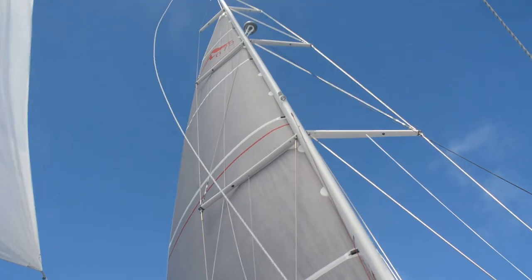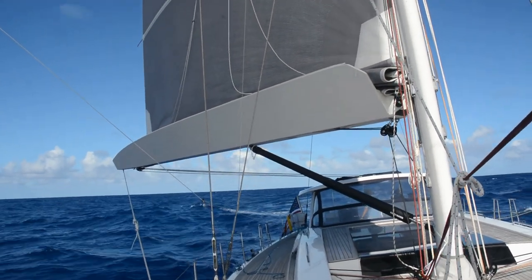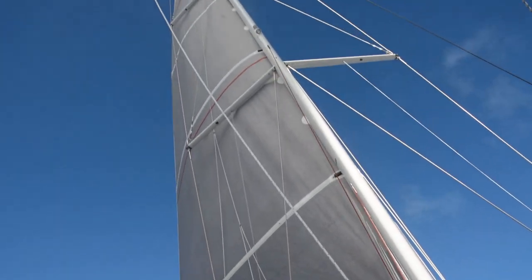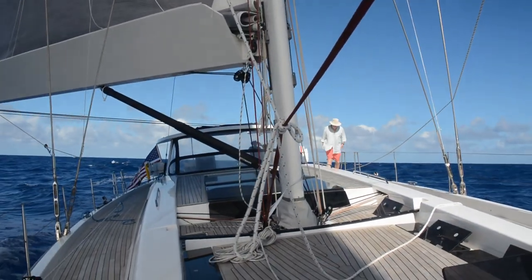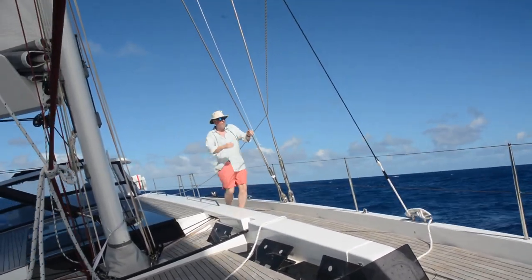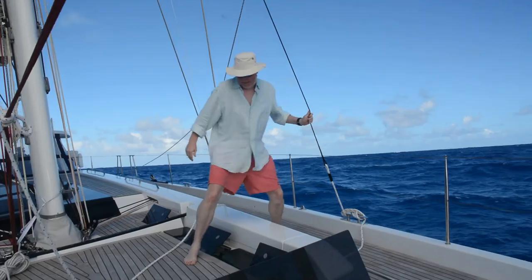Double reef main, which we've had for most of the trip, keeps things sane, especially at night. It's a very big main, it's hard to reef at night. And with the chute up, it's a very, very large chute. The combination is pretty powerful. Harnessed in, coming forward, but it's a nice day out.